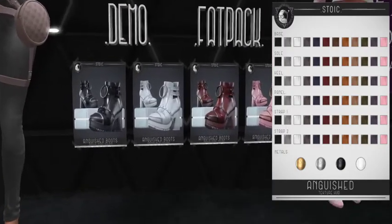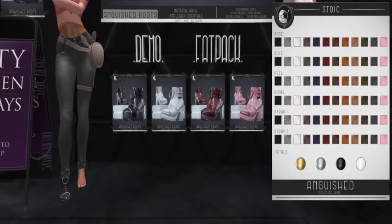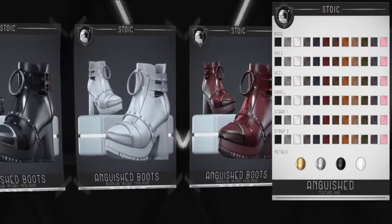So I'm assuming it's some of the metal pieces that you see that look like they're a little loose. You know, they got that ring on the front. I'm thinking somebody could hook you together, but... Okay, but I like them.